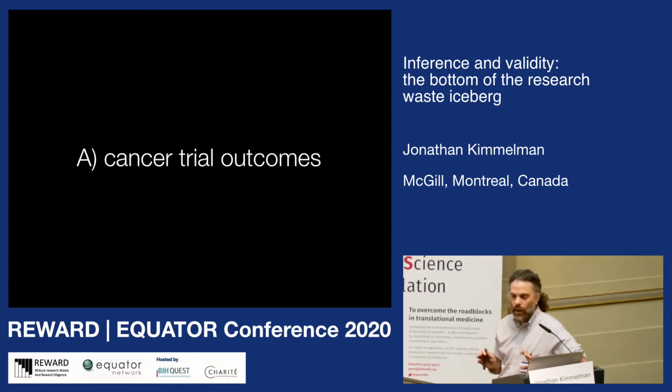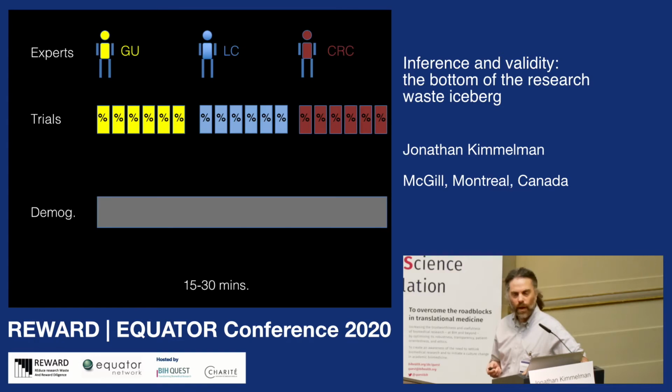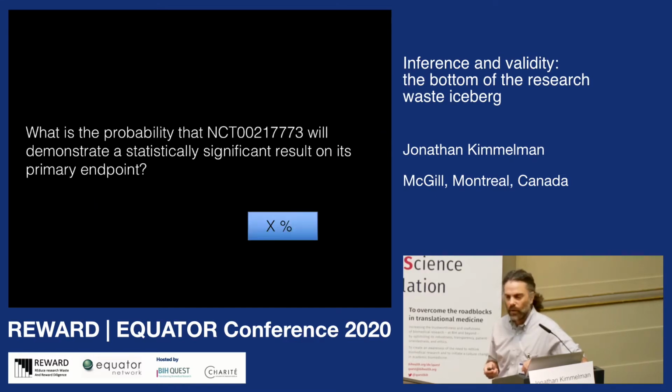Okay, with that preliminary, let's get into some of the studies that my team has done. The first is a study that's looking at how well oncologists can predict the outcomes of clinical trials in their research area. So the idea here is that we took experts in 3 different cancer areas, general urinary cancer, lung cancer, and colorectal cancer, gave them 5 clinical trials that had not yet reported results, and asked them for a prediction of the probability those studies would meet their primary endpoint with statistical significance.